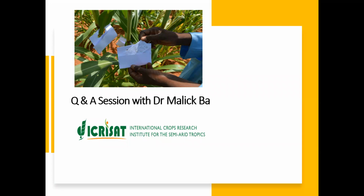One more question, and this is the last. When you put the parasitized egg cards on the maize plant, is there any damage, or could there be damage by rain, etc.? And how do you prevent such damage?